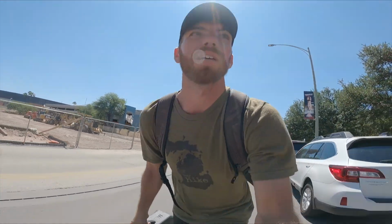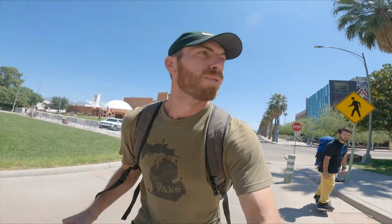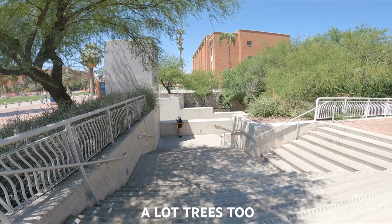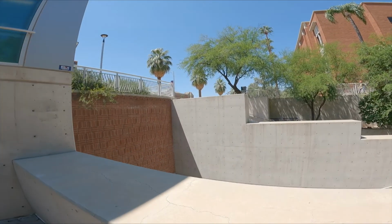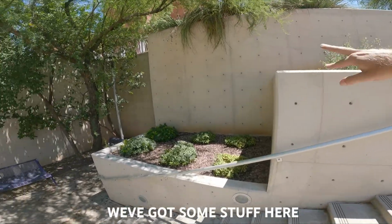So we just finished up at a few of those smaller spots, and we're gonna head out onto campus, try and find some bigger spots. So we'll see what these spots have to offer, if anything. I'm sure they'll have some good stuff because a lot of the spots we found here are pretty damn good. A lot of trees too. Ooh. We got some stuff here.